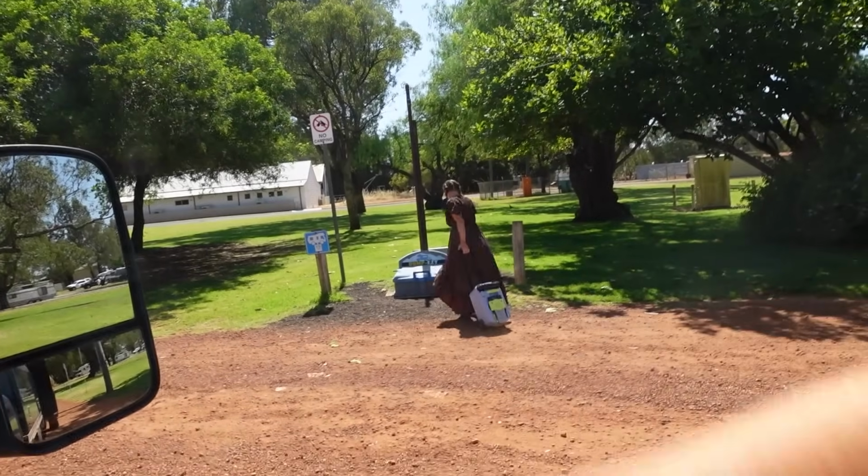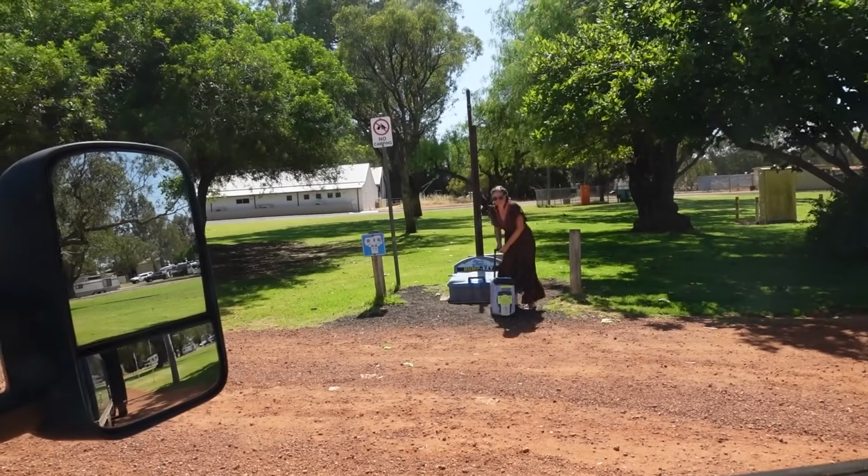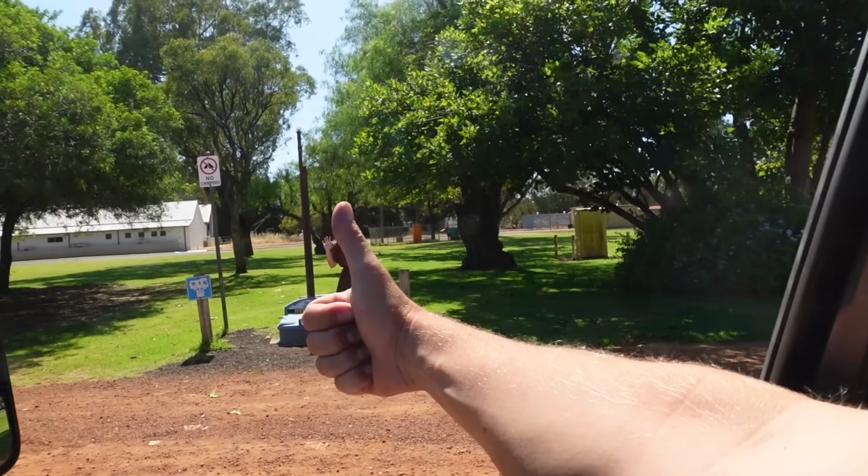We've got to get hitched up. We're getting on the road. We're continuing our journey south down to Busselton. Yay! Thanks, Mel. Good job.